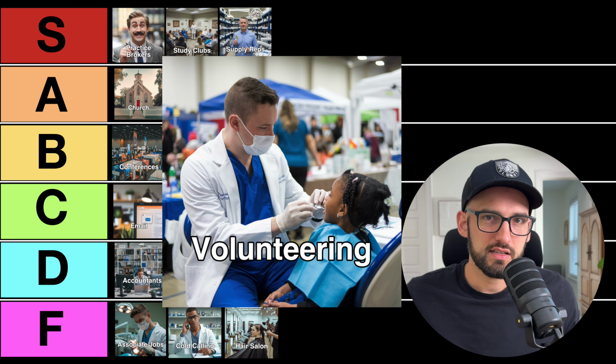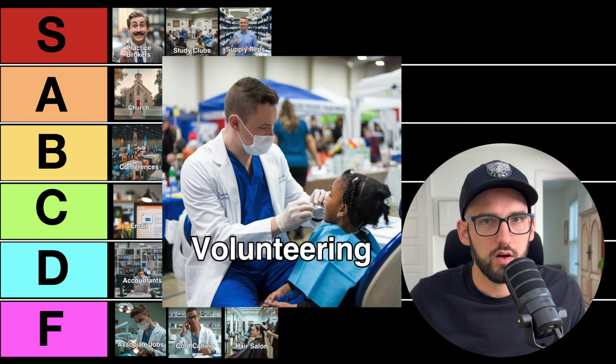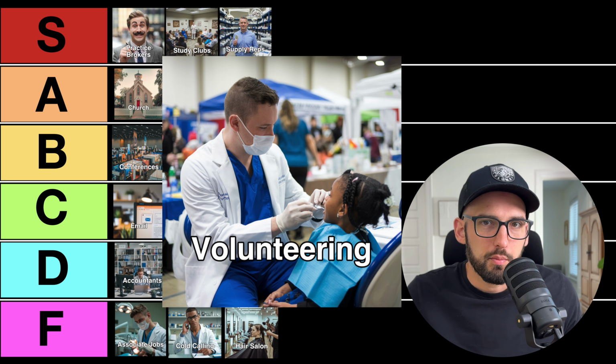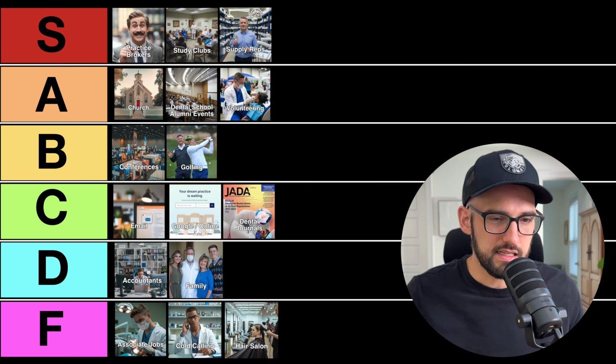The kind of dentists that are going to be volunteering are usually the nicer, kinder, the kind of people you want to work with. Try to get involved in dental community events. Not only is it great to give back to the community, but for selfish reasons, it's also a great way to meet other dentists that potentially are going to be selling a dental practice. So I'm going to give this A tier.